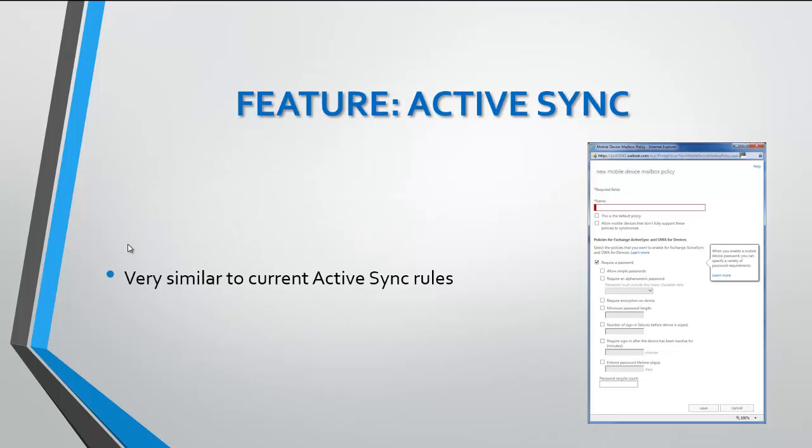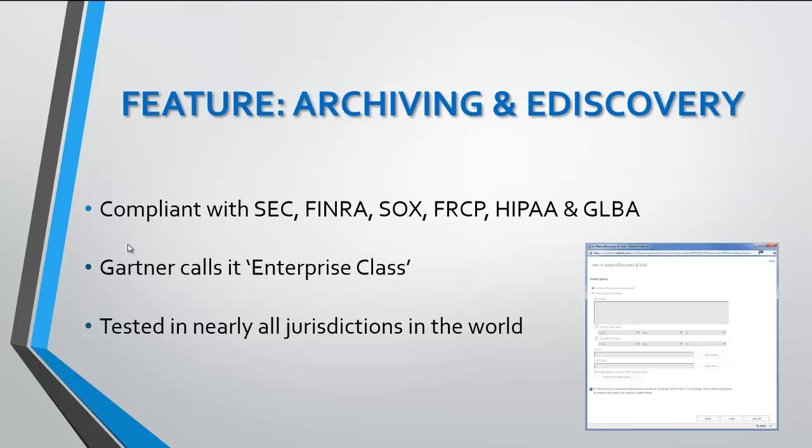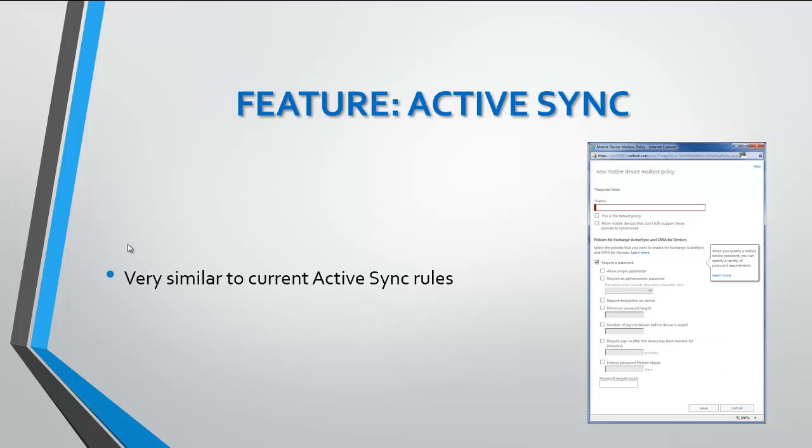Next. Archiving and e-discovery. Basically, it's compliant with all of the big acronyms, all the alphabet soup. Gartner calls it enterprise class. I do not have great experience with it, but I have some. It's tested in nearly all jurisdictions around the world, so I believe it's standing up quite nicely.